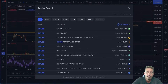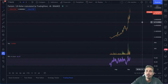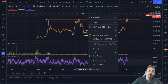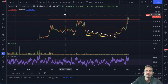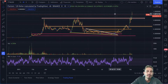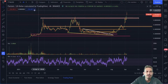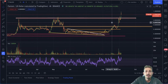FTM, Phantom. Guys, I remember looking at Phantom when it was valued at 2 cents. I had some capital to put into Phantom or FSN, and I chose FSN. They're very similar projects. And yeah, Phantom has well overperformed Fusion Protocol. But anyway, I've made insane gains with other cryptos. You can't get them all, can you? So yeah, this is looking extremely bullish.